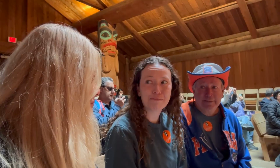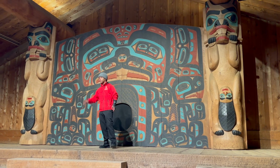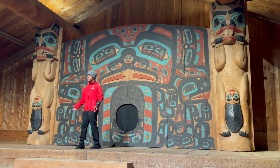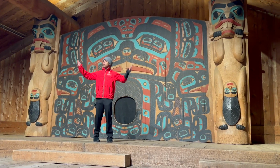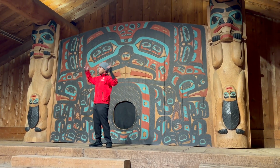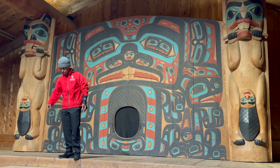We're inside Saxman Village, and the first event is the dancing. Is it going to be dancing? We'll see. 75 feet long, 50 feet wide, 35 feet high. Now it's entirely made out of western red cedar with 2 exceptions: Sitka spruce support beams running the length of the building, and these yellow cedar stepping blocks that go down into the middle here.